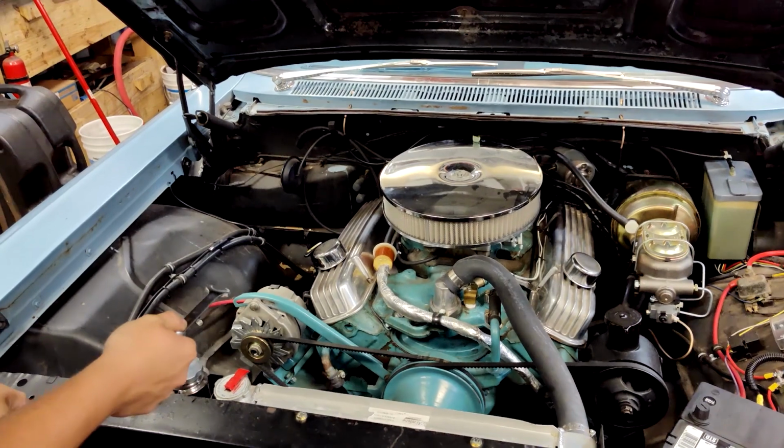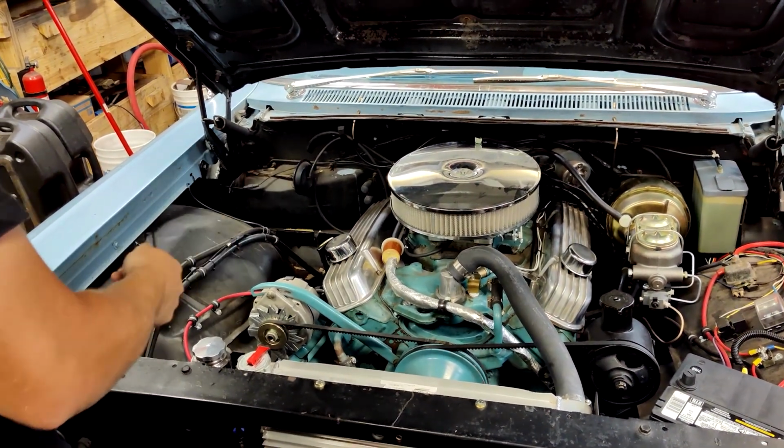Whose wrench is this? I don't know. Nobody's? It's in a dumb spot.